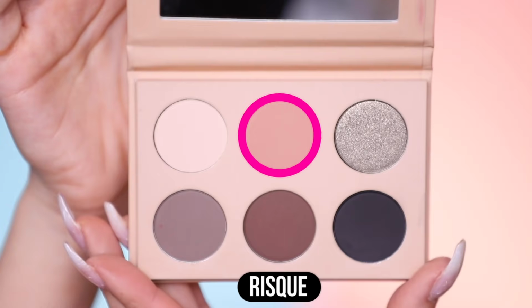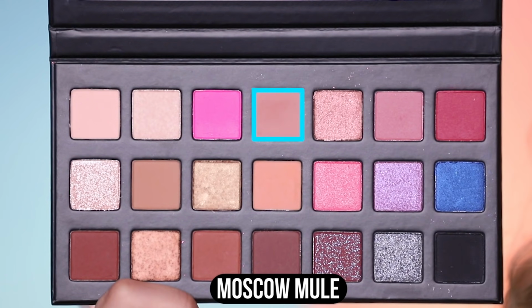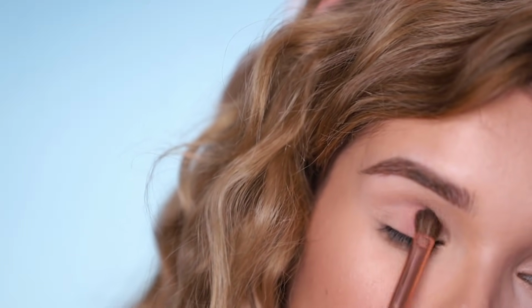So let's first use the KKW palette, going in with Risque. So it's very soft, buildable, completely matte. All the shades in this palette are matte, whereas the Kylie one has a bunch of shimmers too. Going in with Moscow Mule on the Kylie side and putting that in the same place. Whoa, so this one seems to be more pigmented right off the bat. Only dipped my brush in once, whereas the KKW one, I did have to build it.